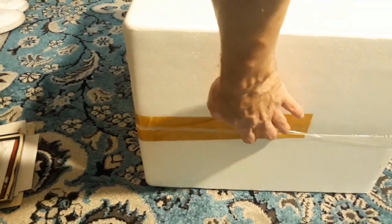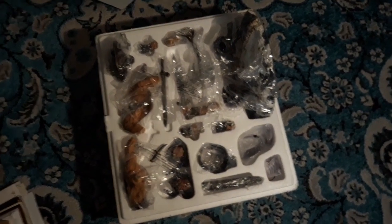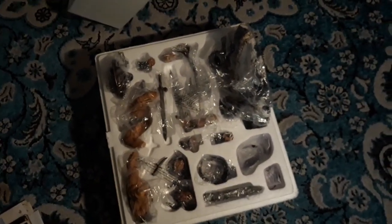And he taped it right here very well, very well. I just cut it open right now. Here are all the pieces. I have not got around to actually looking through them and fixing everything yet. Take everything out of the box.